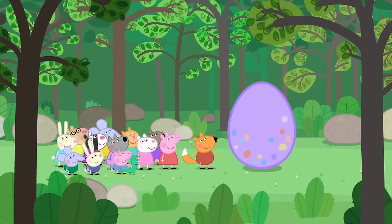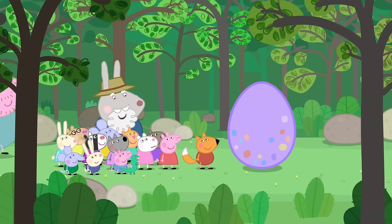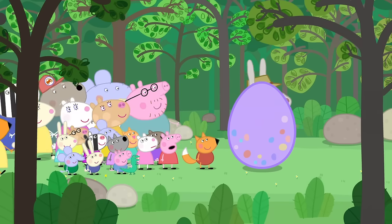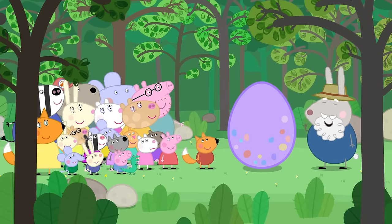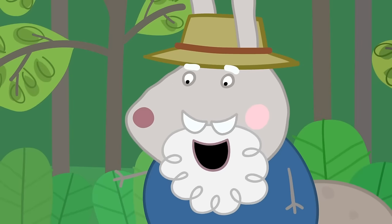Wow! What an egg! It's huge! Why is the egg so big? It's a dinosaur egg! Is it real? No, it's better than real. It's pretend! Watch this.